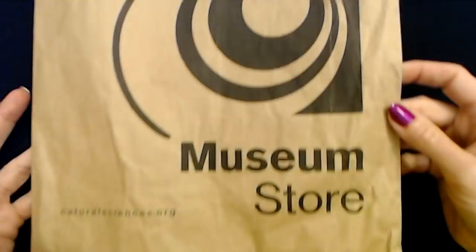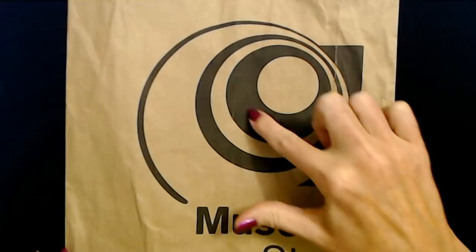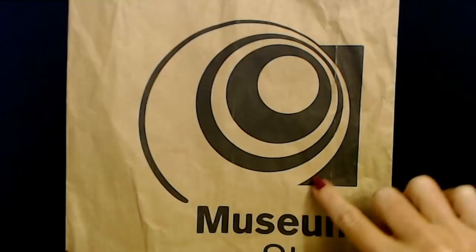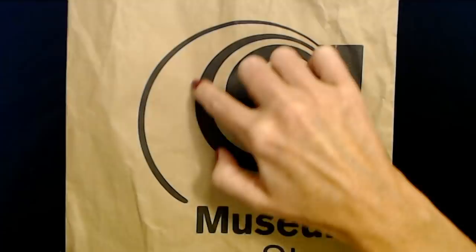And then we have my bag from the Natural Science Museum store. I saved it because it has circles. Look at these circles. They get bigger and bigger. They just keep going. So they start out like this. Then they go to this. And this. And this. And then this one.